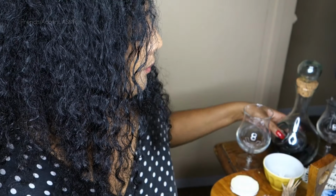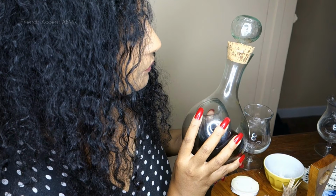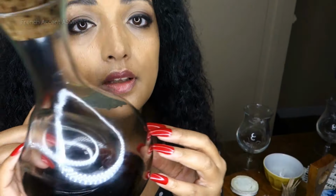Alright, so now we're going to start to try the wine, and yes, of course, I'm going to explain to you in detail why we are decanting the wine. There are two main reasons for this. First of all, not all wines need decanting. Usually decanting is associated with old wines, ports, vintage wines.